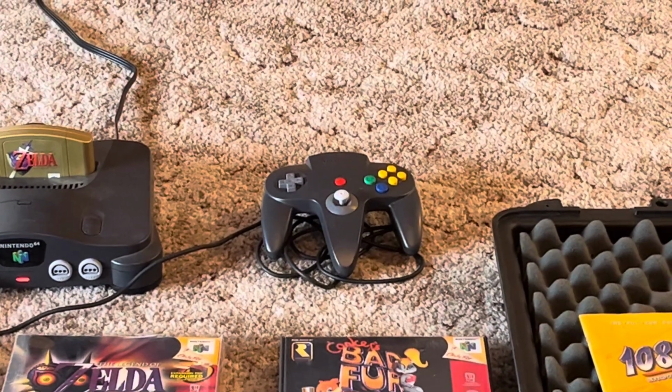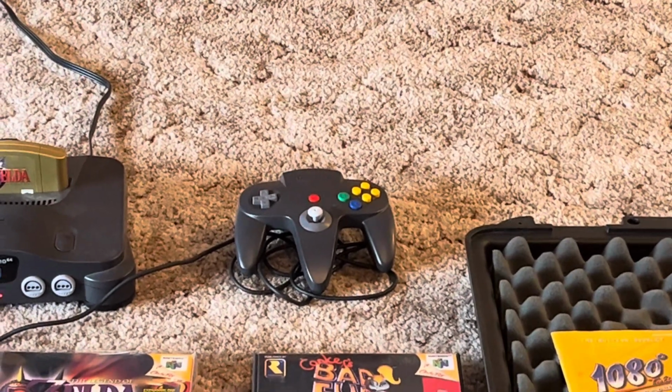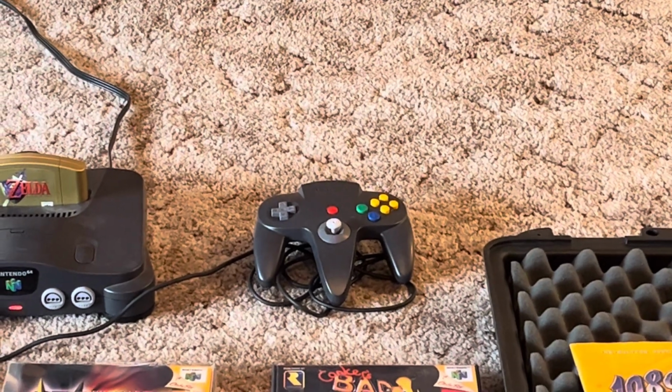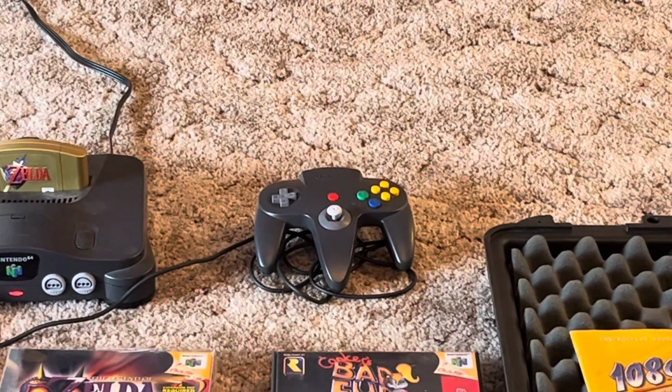And next to it, you have the original controller. Now this controller, it's infamous, obviously, because it looks like you should have 3 hands to play with it, but you get used to it, and I've gotten used to it. I can't imagine playing Nintendo 64 without this controller.